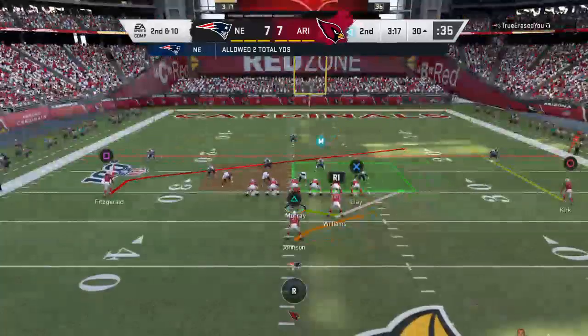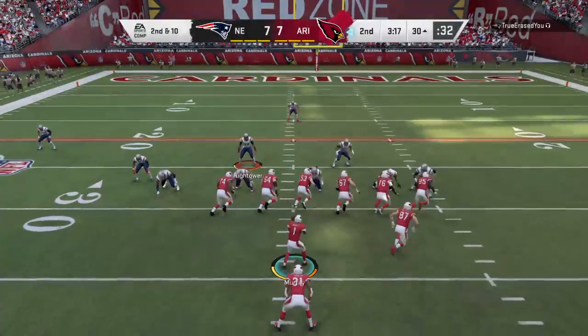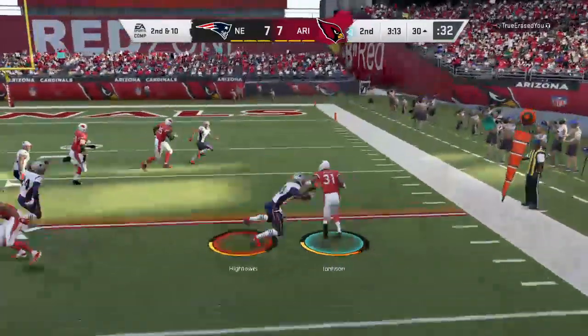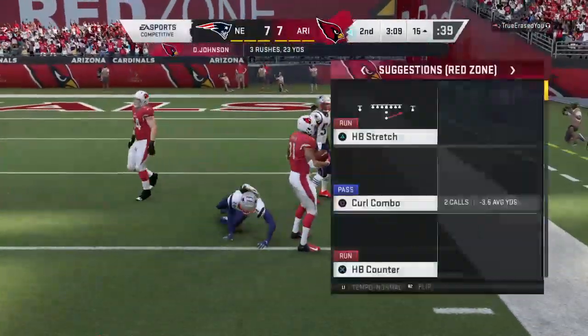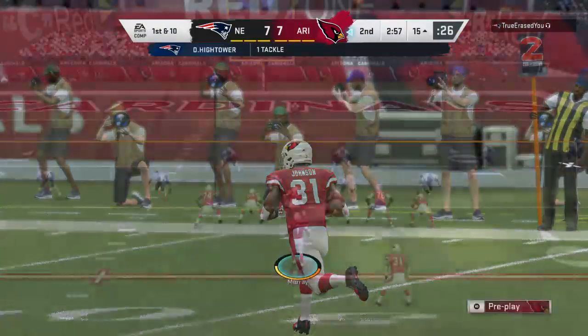Throwing to start the drive, but that one incomplete. Ball on the 30 as they come up 2nd and 10. They give to Johnson going right. And taking it to the 15-yard line before he's brought down. Give him 14 on that one and a first down.